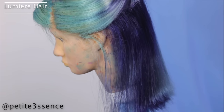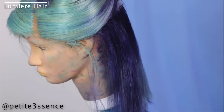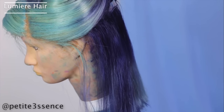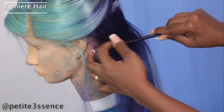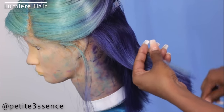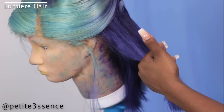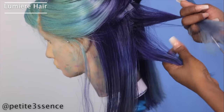I'm so happy. I actually went ahead and blow dried this off camera. So it's looking pretty good. I'm going to go ahead and just start flat ironing it. I want to wear it straight now, because remember I already wore it body wave, for wavy, when it was blonde. Yes, 24 hours passed.